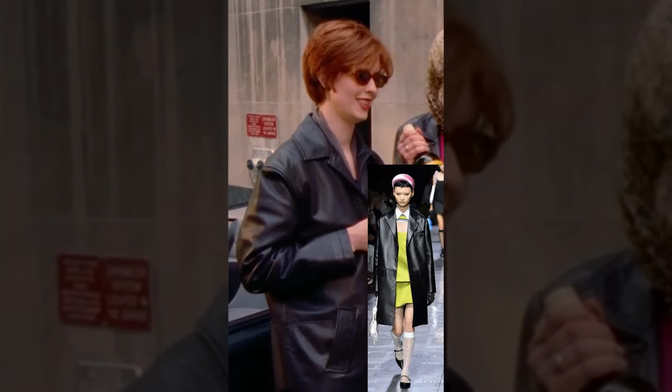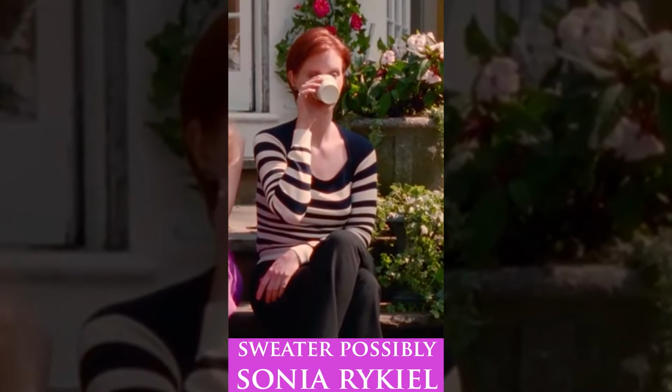Again, Miranda's looking best here. Her long leather coat is total Prada vibes, and the cool striped sweater underneath. Is that Sonia Rykiel or something?